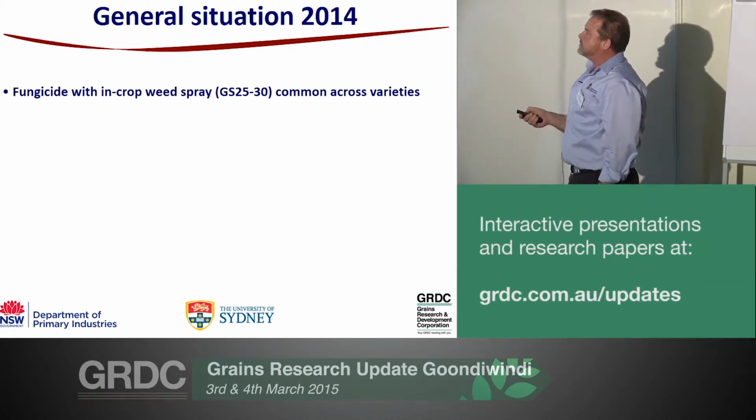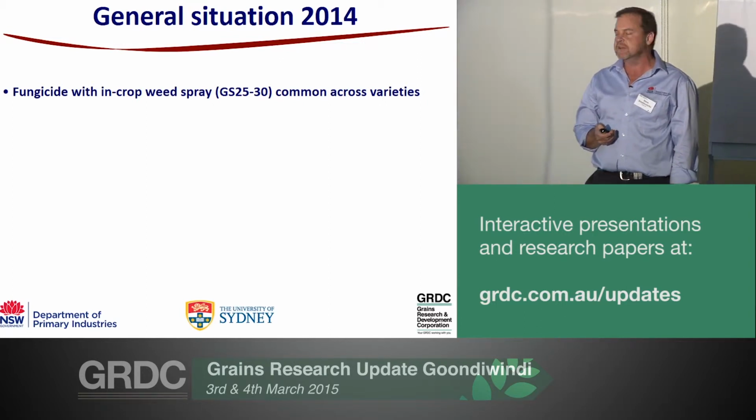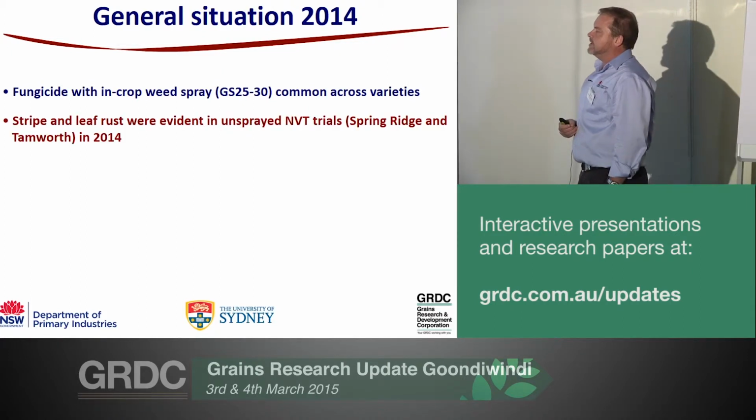Fungicide with the in-crop weed spray has been pretty common, with that mid-tillering application up to growth stage 30, so that's keeping a lid on it. That tends to be matched to varieties, but even so it's going in with Gregory at this stage. Certainly stripe and leaf rust were evident in unsprayed trials.